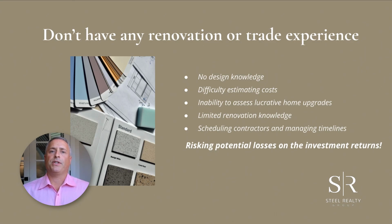The third issue that I see sellers struggling with is not having any renovation or trade experience, right? The risk of trying to do the work yourself, but not understanding the current design trends, for example. It's like you're designing the house to sell for the current buyer. You want the buyer to walk through your house and envision themselves buying their new home and not your old home. And it's amazing how often design trends change.